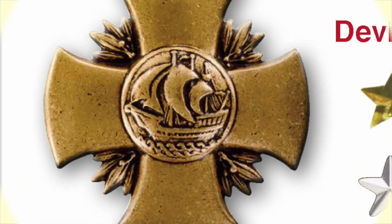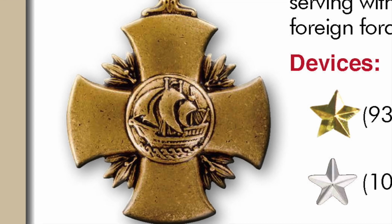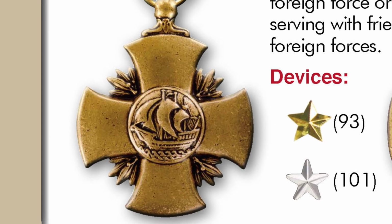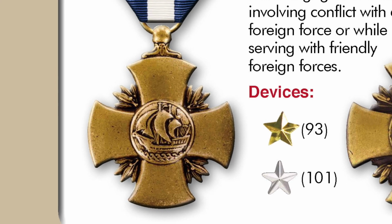The Navy Cross is awarded to members of the United States Navy, the United States Marine Corps, and in the past, the United States Coast Guard for extraordinary heroism in action against an enemy of the United States. It is worn after the Medal of Honor and before all other decorations.